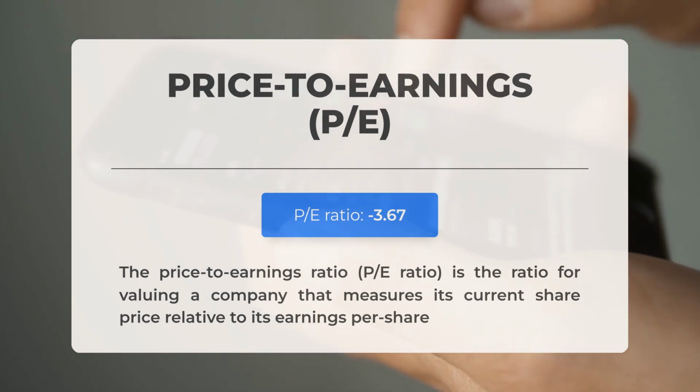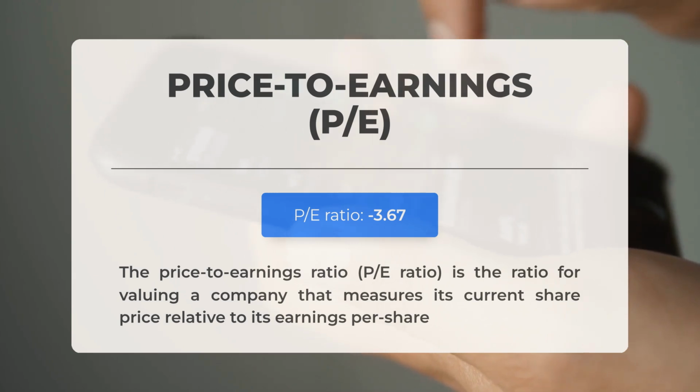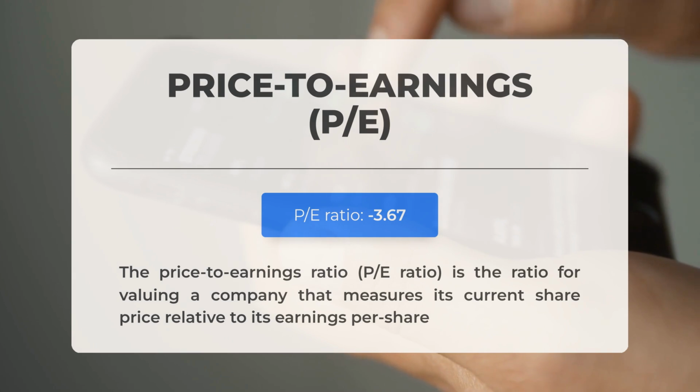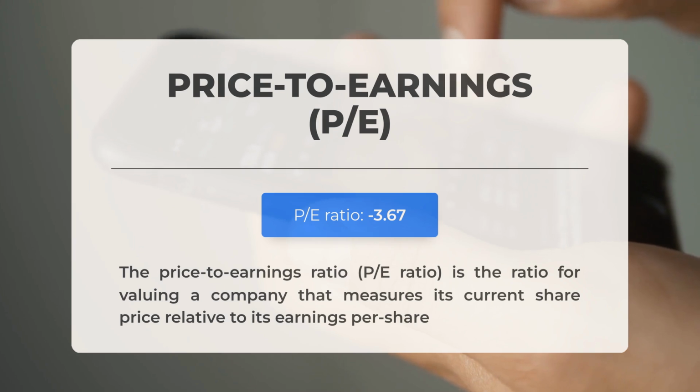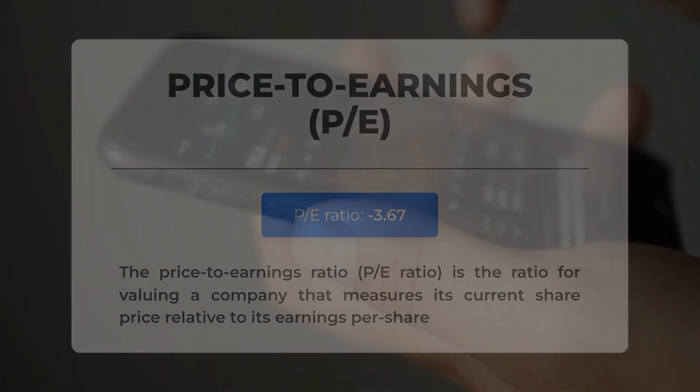In other news, the upcoming earnings report for the second quarter of 2025 is anticipated on the 4th of August, 2025. Analysts have consensus estimates set at -5 cents. It is important to monitor these figures as they can significantly influence stock prices.